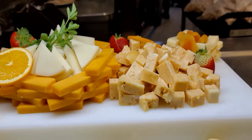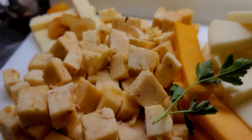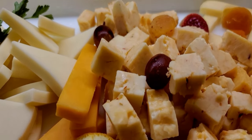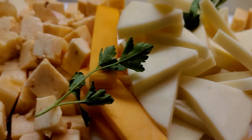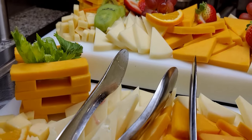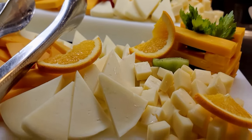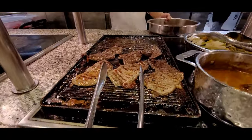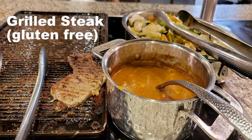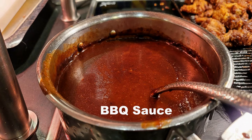Look at this assortment of cheese. So artistically arranged. It is always busy at the grilled station during dinner peak hours. At times you will see a queue of diners waiting for their steak. Checking out the carvery station, which offers different cuts of meat on different days.